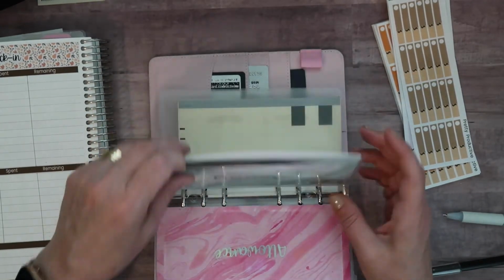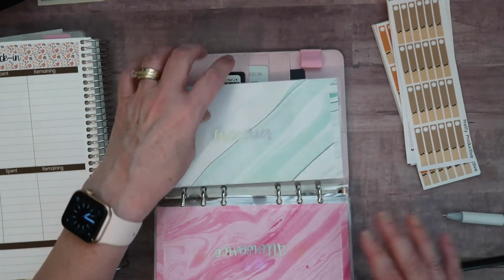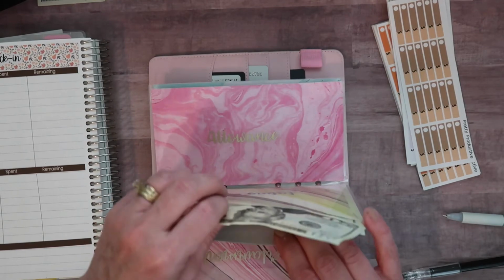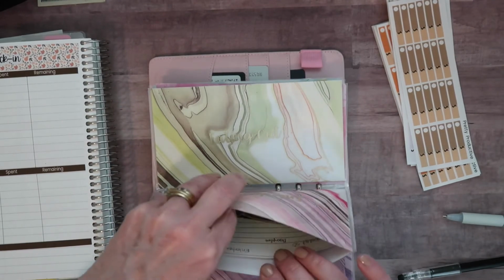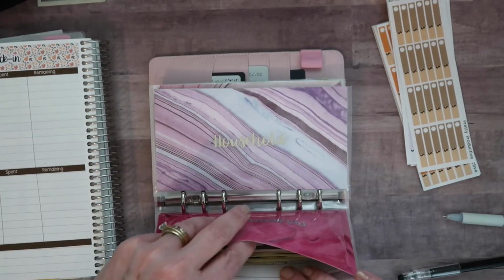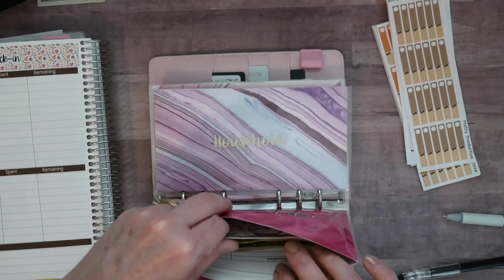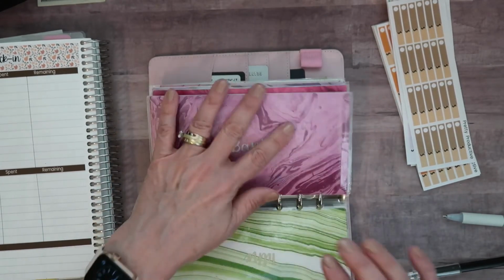Okay, so let's just make sure this is right. For groceries, it's $125 in the envelope and $125 in the tab. Allowance is $50 on the tab and $50 in the envelope. Eating out is $50 in the envelope, $50 on the tab. Entertainment, I don't have a tab for, $35. Household, I don't do a tab for, it's $120. Personal care, I do have a tab for when I go do something, like get a pedicure or massage, but I leave it in here so I don't spend it, and that's $100. Still got a few dollars left in my bank one that I just leave there.